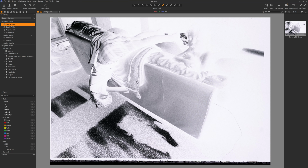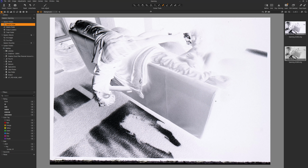So I've scanned a negative. Oh, let me clean this negative. It's been sitting here for about a week. Got it. You see the hair? Got a hair on there. All right, let's try again. All right, let's see if I got the hair off. Yeah, got the hair off.